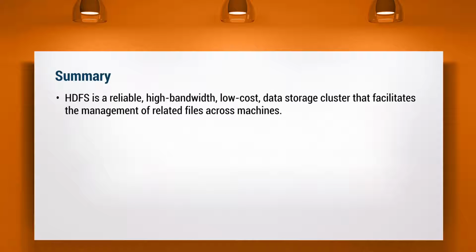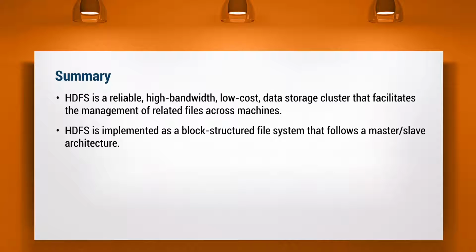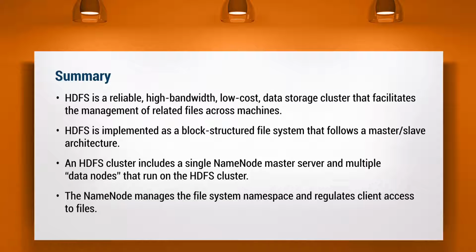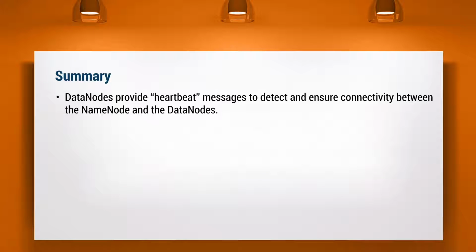HDFS is a reliable, high-bandwidth, low-cost data storage cluster that facilitates the management of related files across machines. HDFS is implemented as a block-structured file system that follows a master-slave architecture. An HDFS cluster includes a single NameNode master server and multiple data nodes that run on the HDFS cluster. The NameNode manages the file system namespace and regulates client access to files. Data nodes provide heartbeat messages to detect and ensure connectivity between the NameNode and the data nodes.